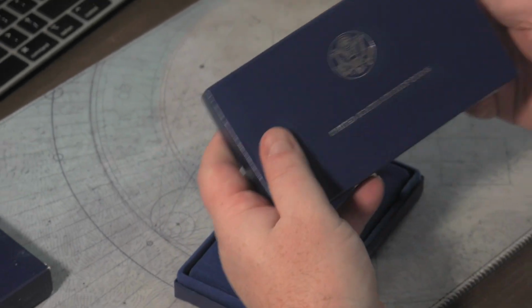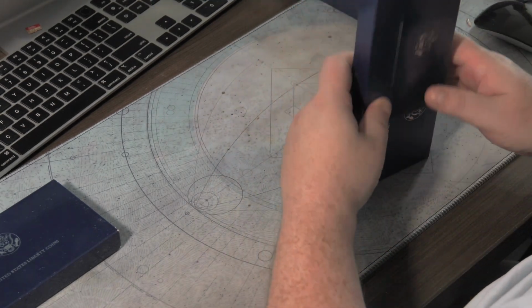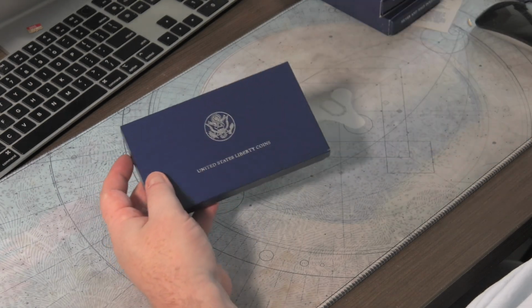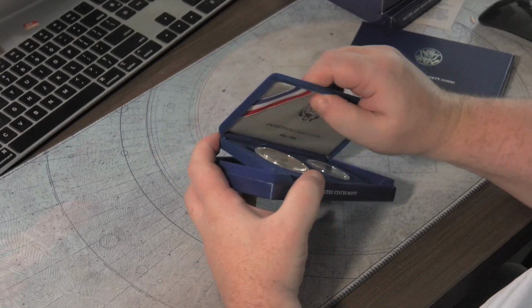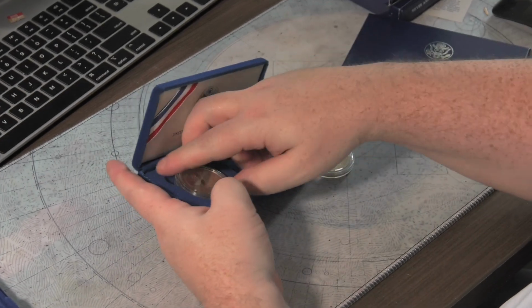Like I said, with this coin set, I just think that the $1.50 is so much nicer looking. I don't know what the CCAC was thinking, to have the best looking coin in the whole set be the clad $1.50. Not a huge fan of the gold 5, to be honest. It's an okay design, but it's not nearly as cool as the $1.50.